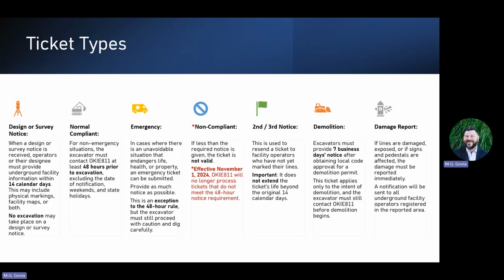So let's talk about ticket types, right? So we know the process now. You're going to let us know at least 3 business days ahead of time. And we're going to produce that locate request to go out to the member company to mark their lines. Well, here's all the things that we could tell the member companies about what's going on.